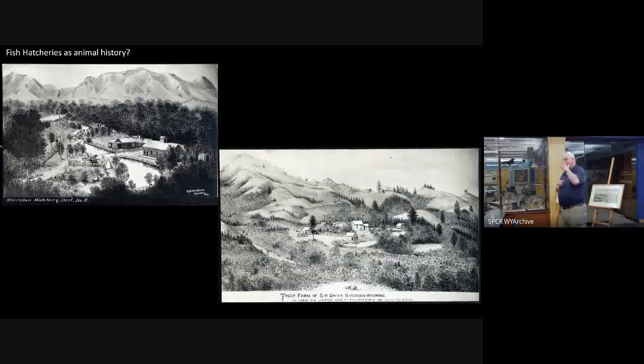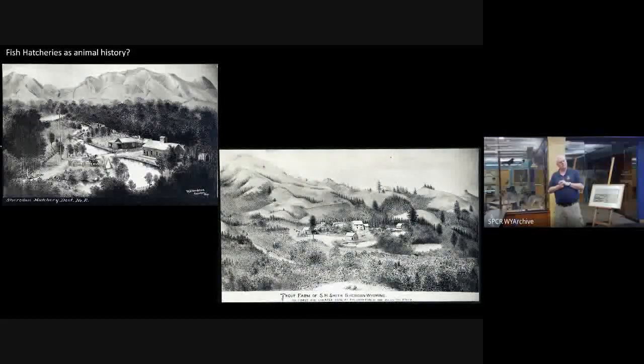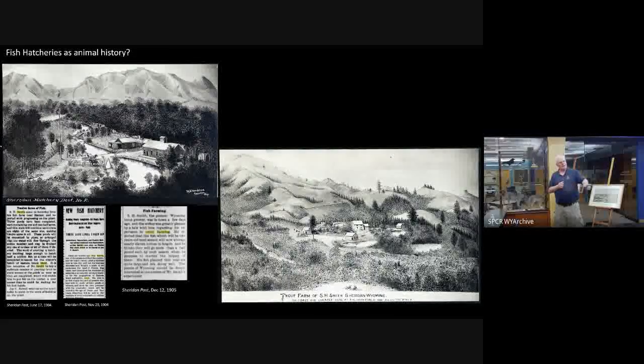And when I was in Buffalo the other day, they were saying, oh yeah, this kind of looks like Tunnel Hill, and this is the edge of Moncrief Ridge. So I started looking up S.H. Smith and articles about fish farming in Sheridan, and basically he was growing trout, rainbow trout, and then putting them in barrels and taking them to Sheridan where they put them on the railroad to be shipped anywhere.